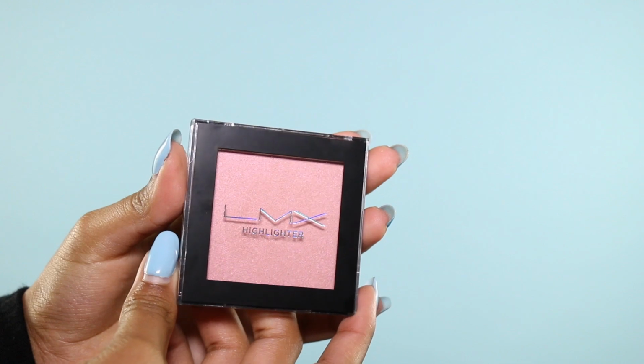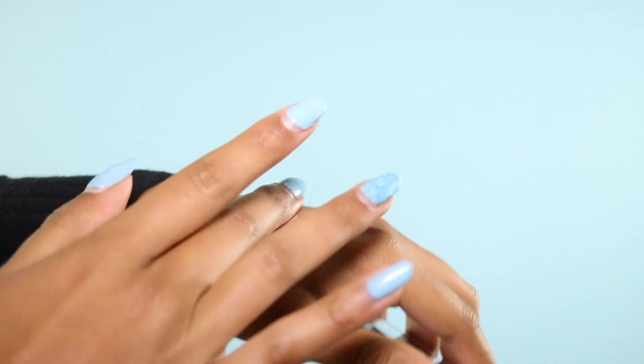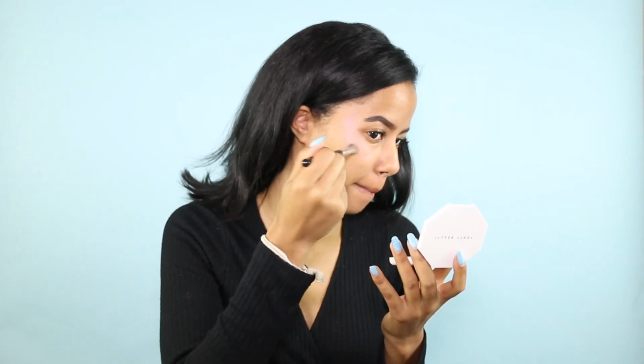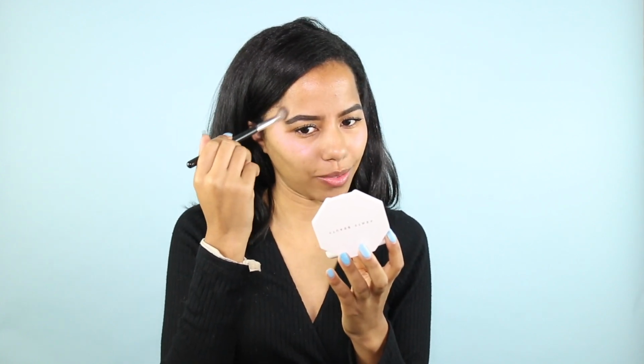So the next highlighter is Petals, and I actually thought that this was a blush. So this is very interesting. It's like a nice pink highlighter. So this is what Petals looks like on my skin, and I actually really like this shade a lot just because it's very subtle and not too much. You can actually wear this as a regular highlighter.